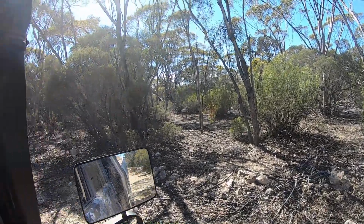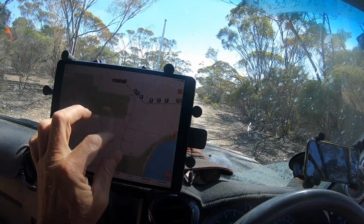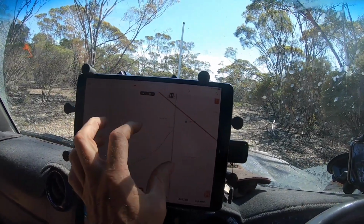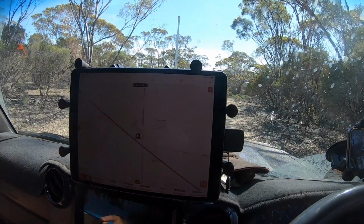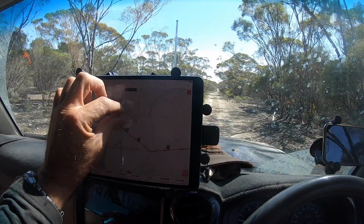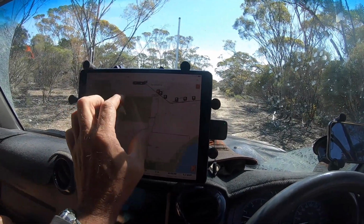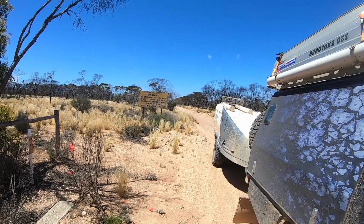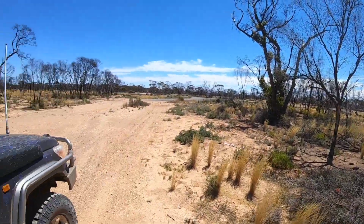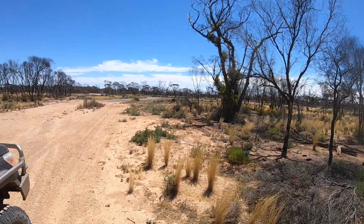Just leaving Cape Arid National Park. As I mentioned before, we're heading north to a place called, I think it's a roadhouse, BP Balladonia. From Mount Ragged out to there, it's about 130k. Oh, Balladonia track. Balladonia Roadhouse, Eyre Highway, so this is the first touch of the Eyre Highway for us.